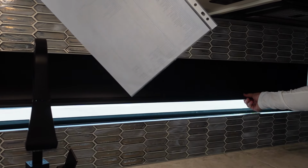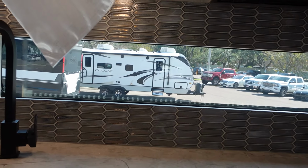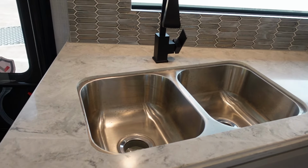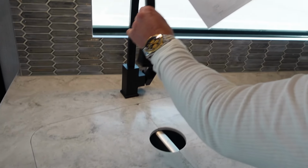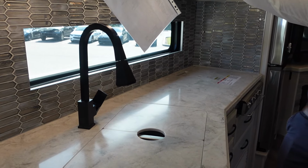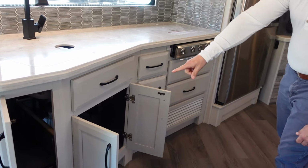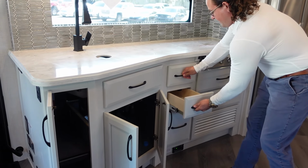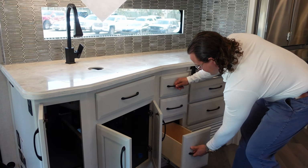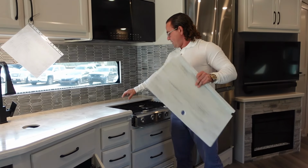You got this big wide window up there too, so you can see what's going on out in the campsite there. And then you have a two-sided sink. Oh, very nice. Also, you got these black fixtures. Instead of going with the chrome, this black really accents the lightness of the wood well. So I like the dark handlebars and everything else you got going on here. Storage underneath, little space for a trash can there. Drawers here, 1, 2, 3 of them. And then this is a 3-burner cooktop.